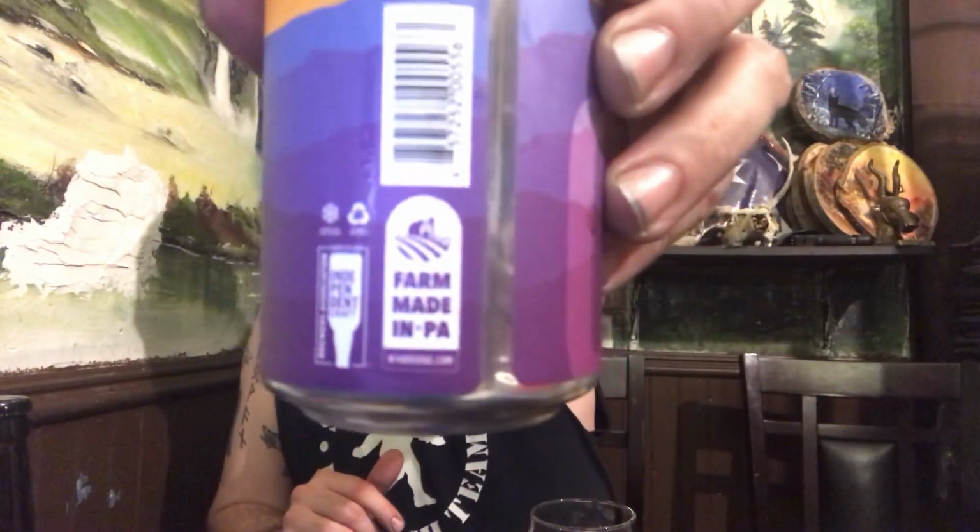We don't do that, but farm made in PA. I love that. Love that. Here's the label.